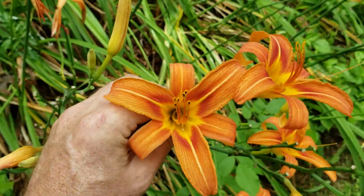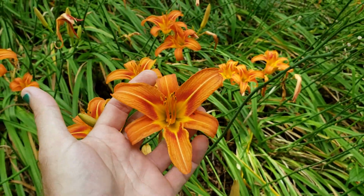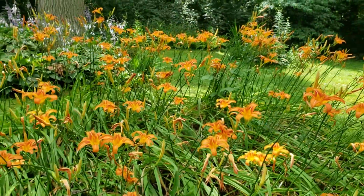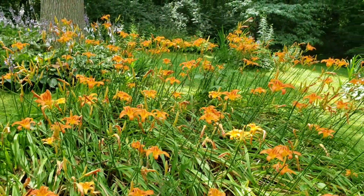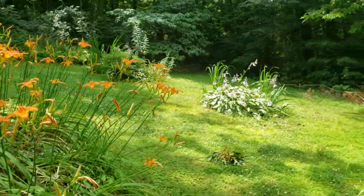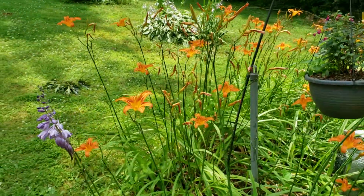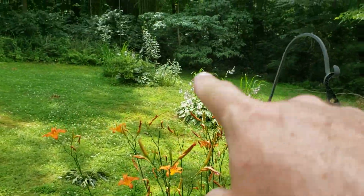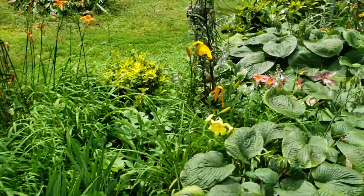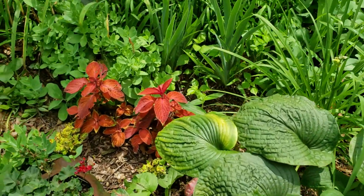Again, not a bad flower. I'm not knocking it. It's just that when you've got nothing but these, and it's the same ones you see everywhere along the side of the road, it gets a little more difficult to appreciate them. So I'm glad we're mixing it up and getting some different flowers in here. But as you can see, we have them everywhere, just like the hosta and hosta flower. I mean, you can see up here, we've got all that going on. So this is our little garden that welcomes us home. It's doing really well.